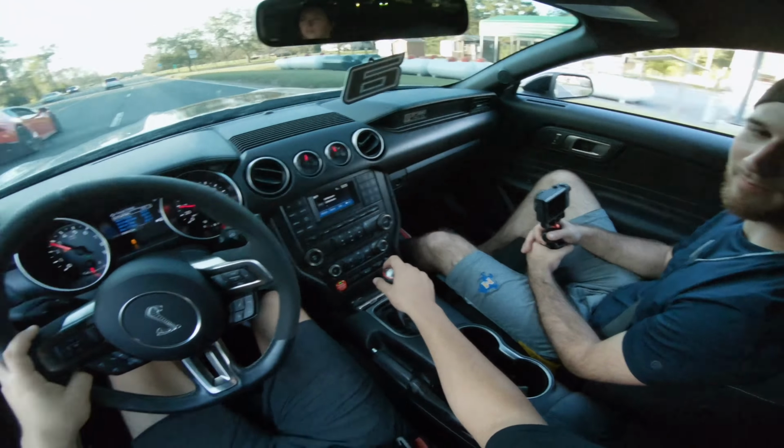But anyways, guys, we're going to go back to the gas station real quick. We're almost back to where we were going to meet up, and I'm going to see if we can meet up with everybody else, see what they're doing, and hopefully nobody got in trouble or nobody got hurt. But we're going to go fill up again, and I'll see you guys in a second.